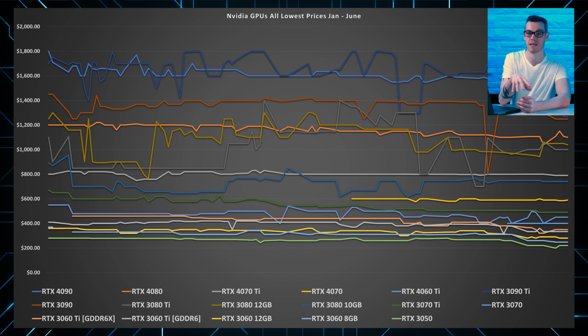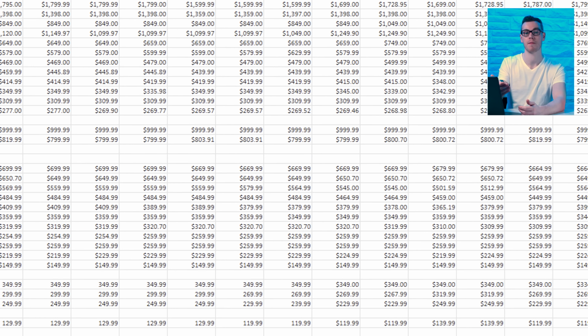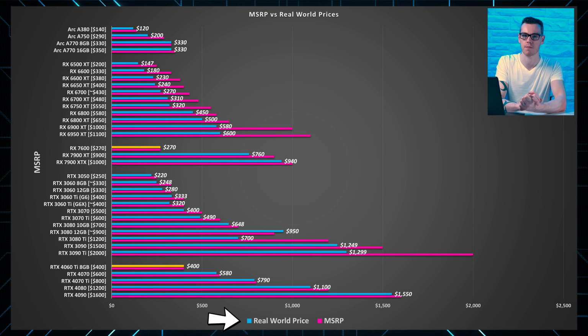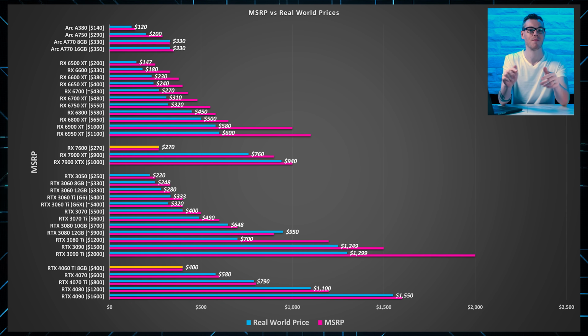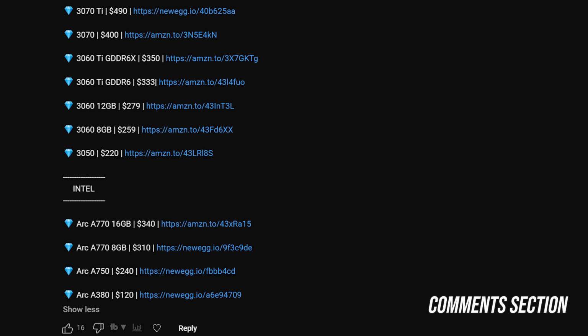Every single one of these data points is the lowest price I can find for that model on that day, which is exactly how we build our real world prices. We take the lowest 10% over the time period that we are looking at, which I believe best reflects what I would consider a relatively good price for that model. So if you can't find the model that you want at the price shown in this video, check the comment section below. Check it today, the next day, the day after. It is updated almost daily to give you the most accurate prices whenever you watch this video.